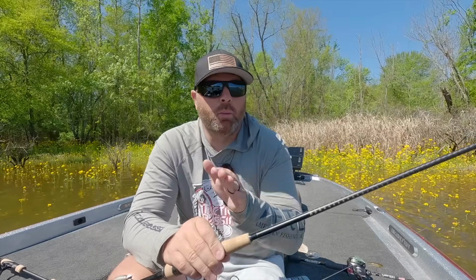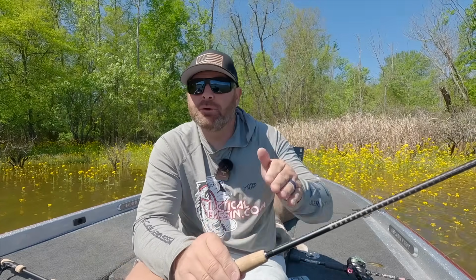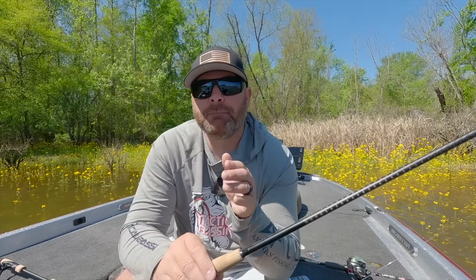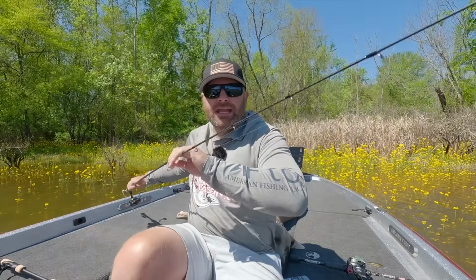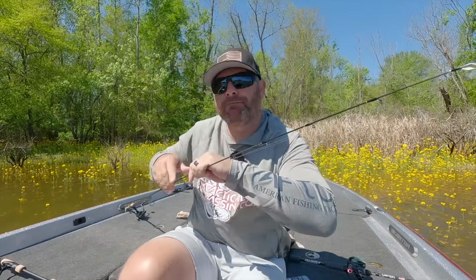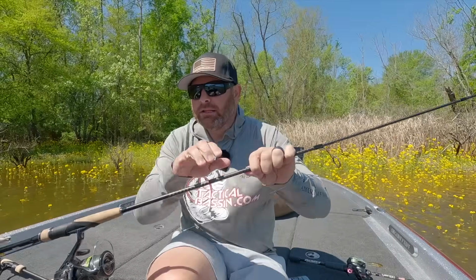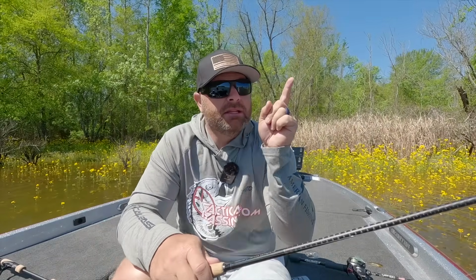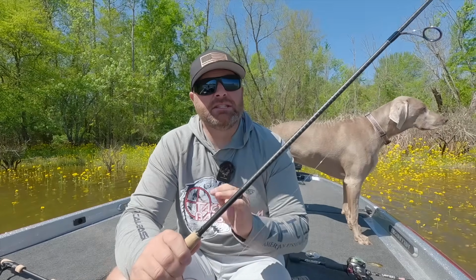But if you're a guy that wants to play around with sensitivity and really dial this technique in, try fishing a rod that has a solid tip. This is a deal that came from the ice fishing world. These X-Prides have a solid tip, and it matters. Given that bait, subtle action and sensitivity is through the roof.